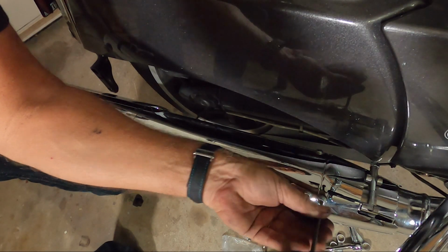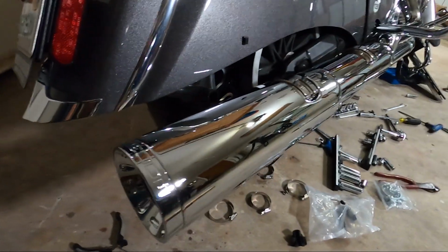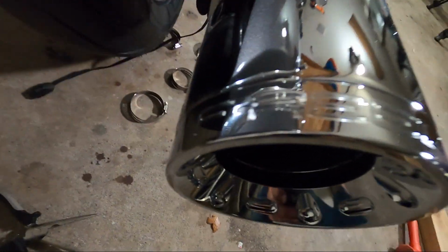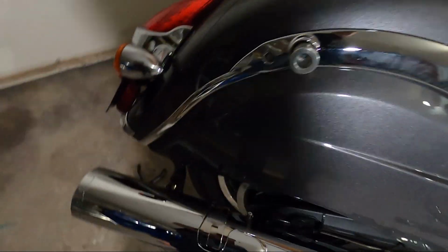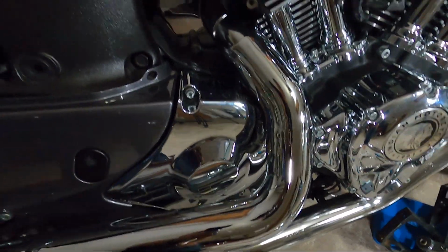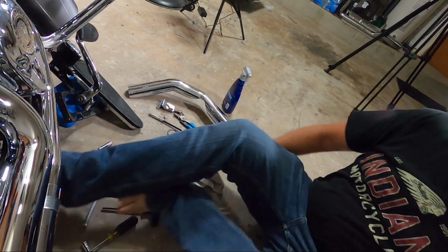Alright, we got that decorative ring back on there. And I'm just going to put these in place. Alright, so the new puppy is on. Mr. Freedom. Anything that says freedom, I like. Alright, so anyway, Freedom header and muffler is in place. I've got one heat shield on here, and I'm going to show you how to do the other heat shield, and then we're going to go over to the ghost pipe.